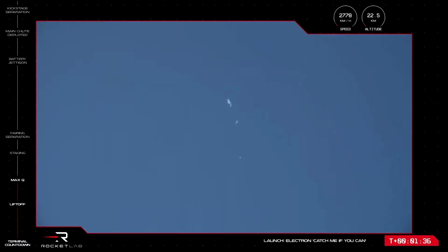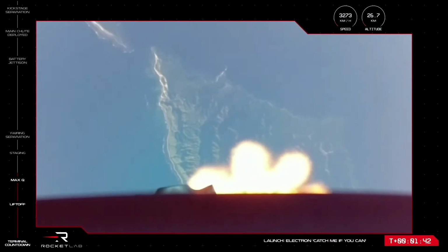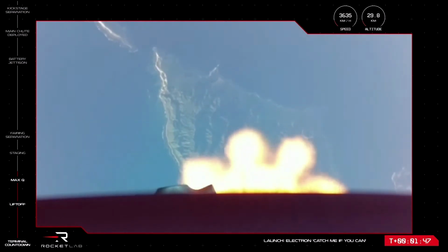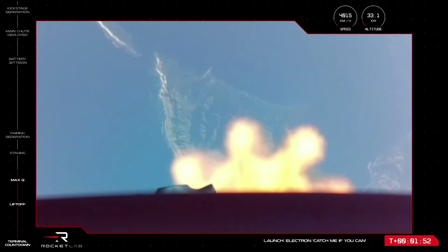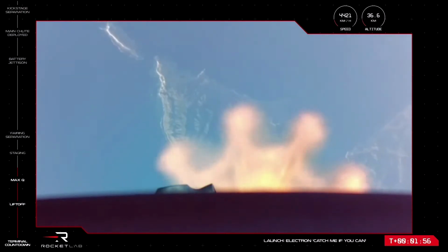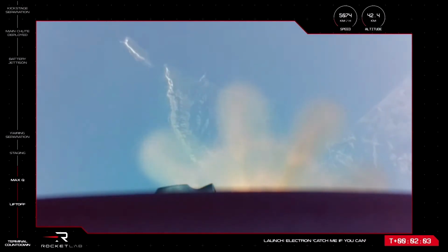In about a minute, we will reach the point in the launch when Electron separates itself. Known as stage separation, the Rutherford engines on the first stage will shut down for the rocket to safely separate before the engine on the second stage can fire up and carry on with the mission. The calls for these events will proceed as MECO, or main engine cutoff, stage separation, and then second stage engine start. And here is when our recovery team begin their countdown to the helicopter catch as the first stage will begin its journey back to Earth. Standing by now, though, for those calls.